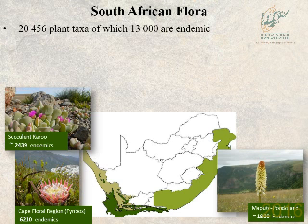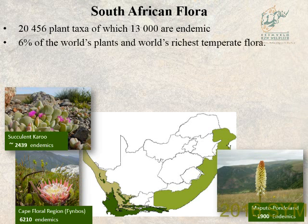Just a brief overview of our South African flora. We have just under 20,500 plant taxa, of which 13,000 are endemic. This map basically shows the three major hotspots of our country, the Cape Floristic region, the Fynbos region, having just over 6,200 plants that are endemic. The Maputo Ponderland Center of Endemism has just under 2,000 endemics, and the succulent Karoo has 2,500 endemics. Our country has 6% of the world plants and the world's richest temperate flora.